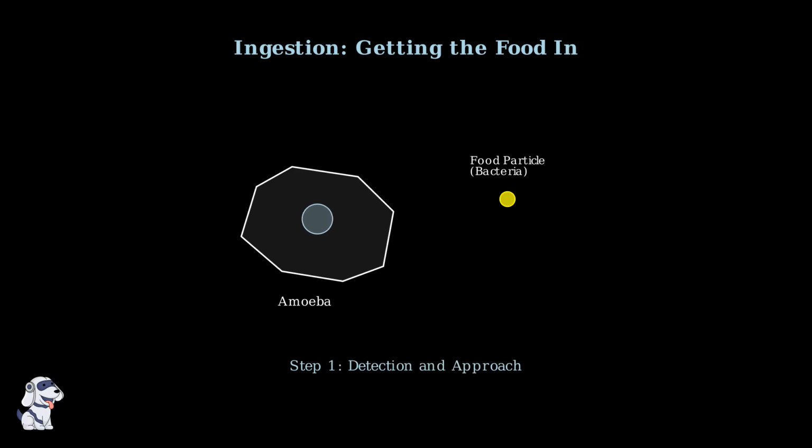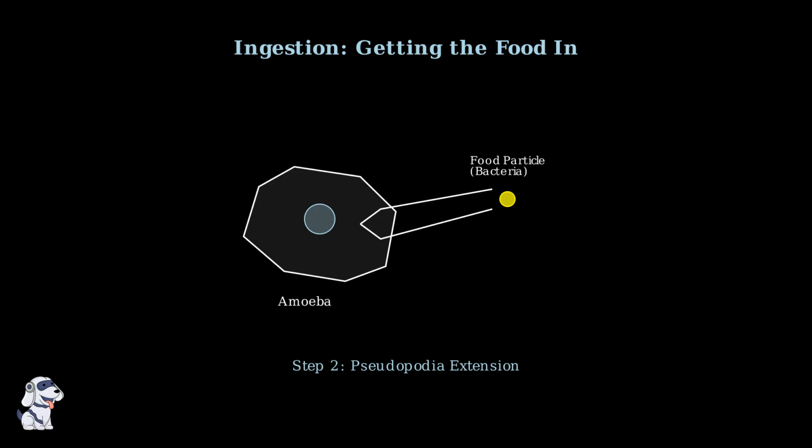First, the amoeba detects the food particle through chemical signals. The cell membrane begins to extend pseudopodia toward the food source. The amoeba extends 2 pseudopodia around the food particle. These temporary projections of cytoplasm reach out like arms to surround the target.